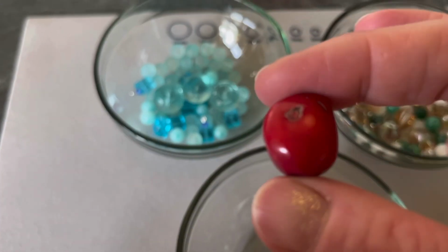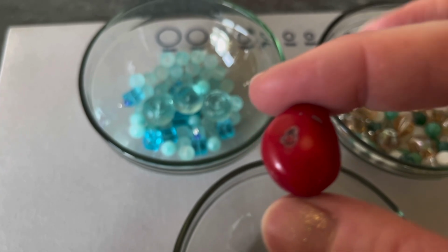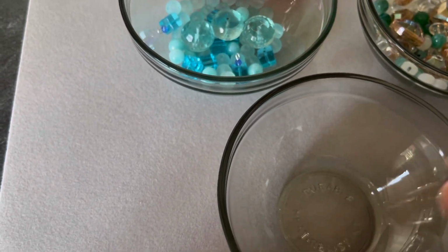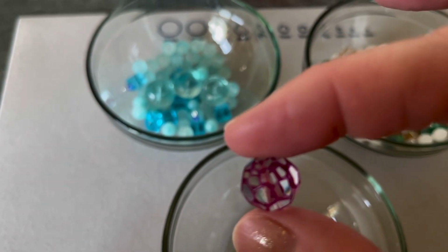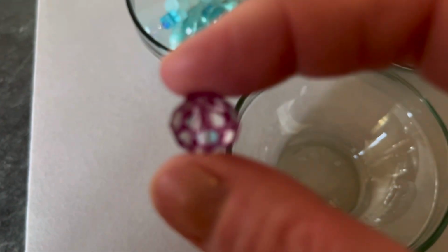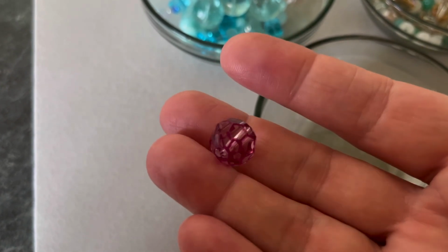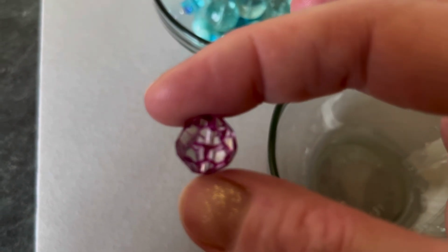This one is a ceramic bead, actually a gorgeous colour. This one I've had for a while. I've given it a good wash. This is 22mm by 20mm and the depth is 14mm. Really lovely. And then this last one is 18mm. It is glass and it is purple and clear. It's actually a really, really pretty bead. You could have it as a focal bead with maybe seed beads either side. You could make a dainty necklace with this, maybe a choker necklace.